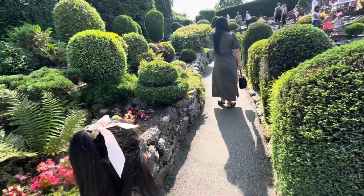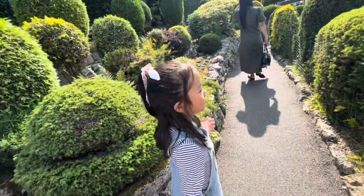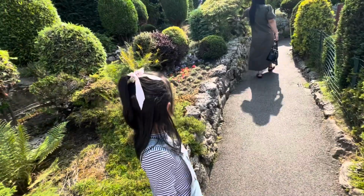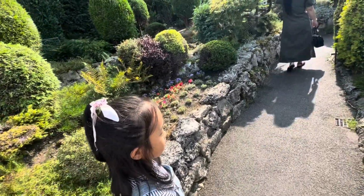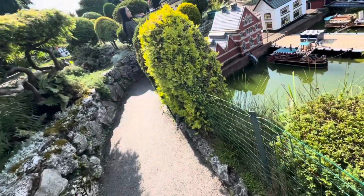They have to be specific, right? They've made it very realistic. Right calculations. Yeah, in details, isn't it? Right? We should have brought our hats.